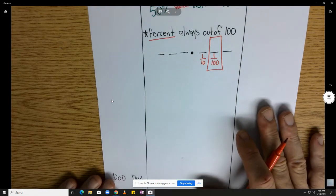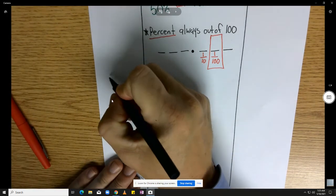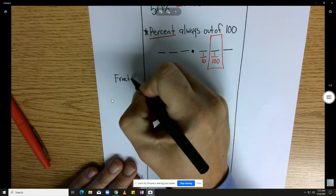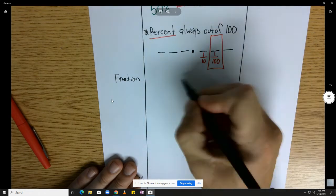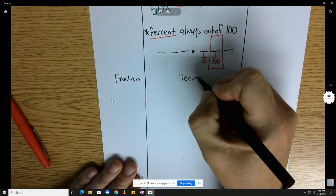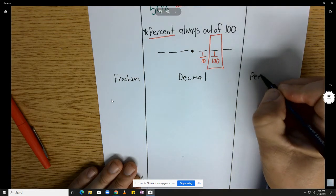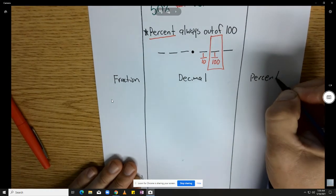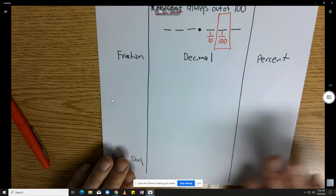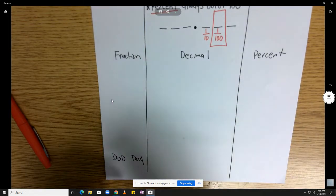All right. So let's make 3 columns here. Let's use our first column to write fraction. Our second column, this middle column, let's call this decimal. And our third column, let's call this percent. So I'm going to show you how we can go between the 3 of these depending on our needs, how you make a fraction into a decimal to a percent, to a decimal to a fraction, and so on.